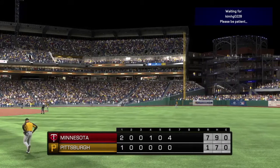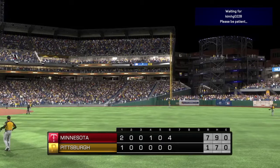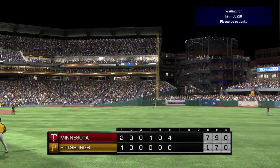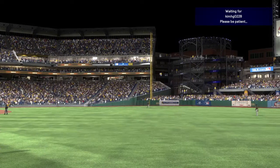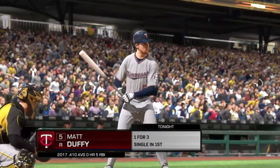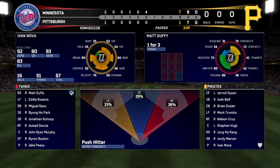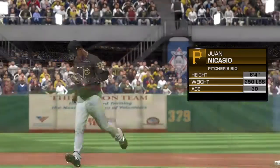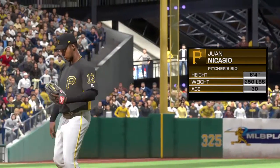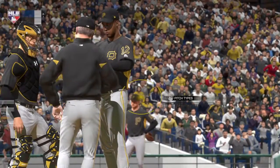Back here in Pittsburgh, Twins on top in this one as we take a look now at our game summary through the first 6 innings of play. Digging in, Matt Duffy. He'll be tasked with starting things as we begin the 7th. Juan Nicasio enters now in a mop-up role as he'll try to keep the deficit right where it is. Number 12, Juan Nicasio.